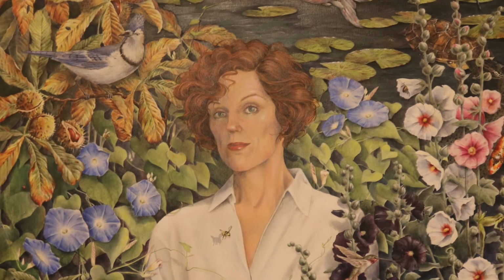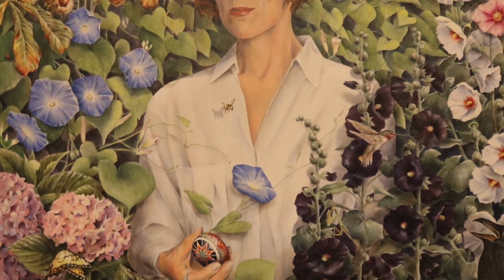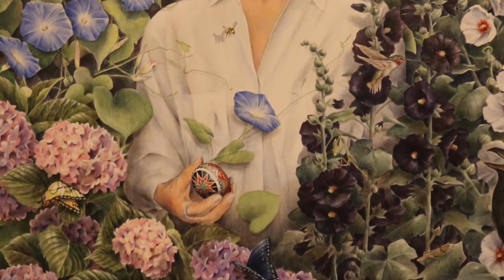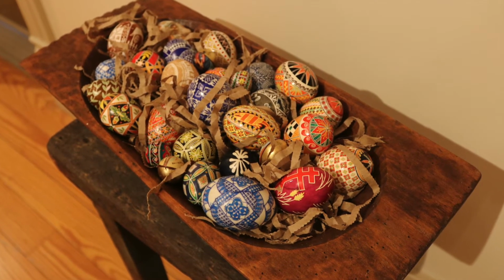I'm in my garden and around beautiful things that I love, and I love my garden and I love the birds and the creatures that are in my garden. But at the center of it, I'm holding a Ukrainian painted egg, Pysanky, which is my heritage. And I love the beauty of the egg and the fragility of it.